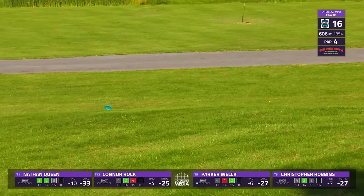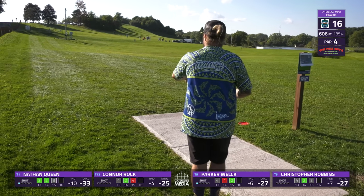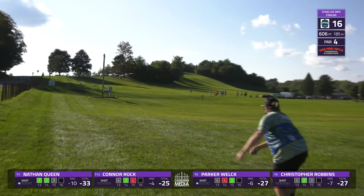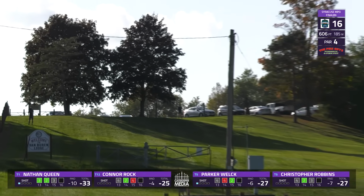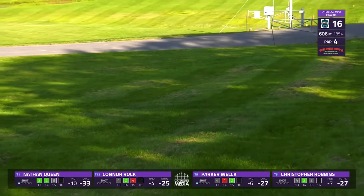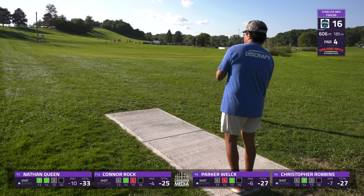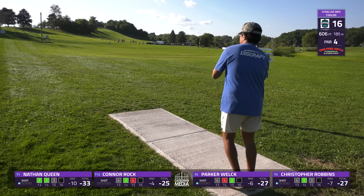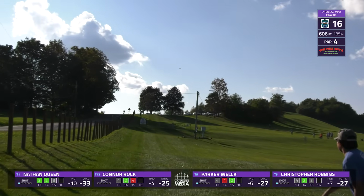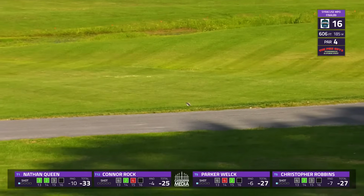And Parker's sailing clear over that. And an OB line up to the right, where you see some spectators standing. And here we've got Nathan getting some really nice turn. Yeah, really trusting that one out past that left side OB. Not really challenging it, but not bringing that power line pull into play either. Taking the most direct path to the basket.